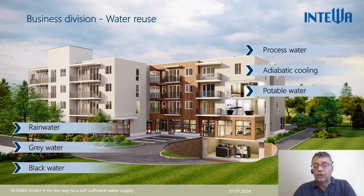Now to our business division, water reuse. So we distinguish between the water sources and what we can use the water for. We can use different water sources to clean the water. First choice always is rainwater, because rainwater normally has the best water quality we can get. Then we have the gray water. The gray water is light polluted sewage water. So it's water from the shower, water from the hand basin, from the bathing tube, and this water we can clean to process water. We also can use black water as mentioned before, but further water sources are also river water or surface water.